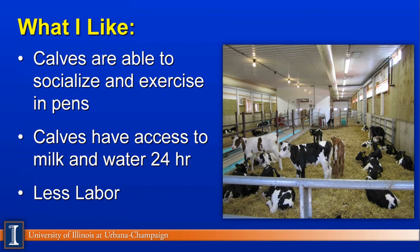So it's really one of the Cadillacs, if you wish, of the accelerated calf feeding programs that's being championed by Cornell and the University of Illinois. And there's less labor involved in terms of handling these calves as well.